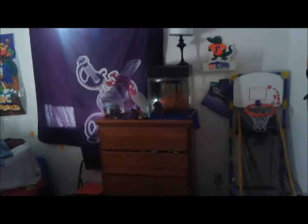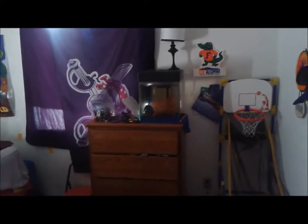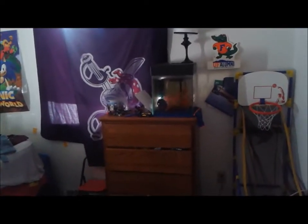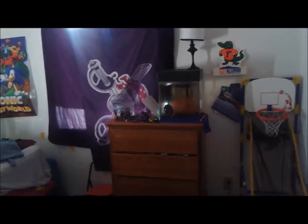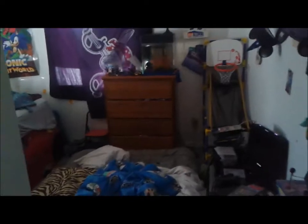Alright, now we're going to walk down the hallway, take a peek into my son's dirty room. He had a sleepover last night with his cousins. Basically partied it up in here. Come in here basically to show you that. Not going to get a close-up right now, too much stuff in the way. But that's the 10-gallon community fish tank my son has. He's 4. I pretty much do all the maintenance and everything on it for him. He likes keeping an eye on it, feeding, you know, the normal stuff.